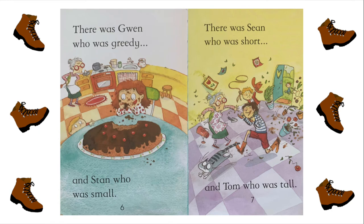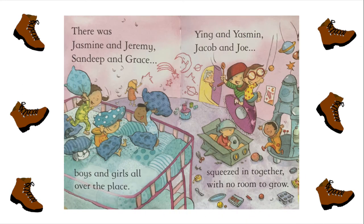There was Gwen who was greedy, and Stan who was small. There was Sean who was short, and Tom who was tall. There was Jasmine and Jeremy, Sandeep and Grace, boys and girls all over the place. Ying and Yasmin, Jacob and Joe, squeezed in together with no room to grow.